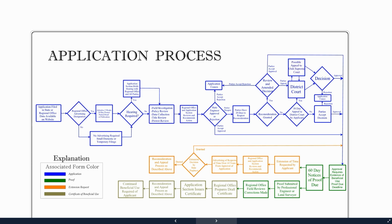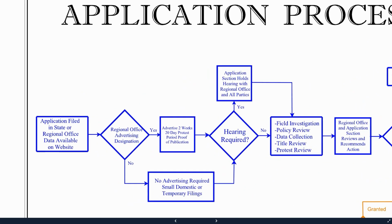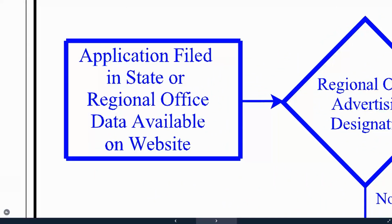Now let's take a close look at the beginning of the process from filing the application to a decision by the state engineer. As authorized under Utah Code Title 73, Chapter 3, an application to appropriate, permanent change, or exchange application can be filed. The application can be received by either our main Salt Lake office or one of the 7 regional offices across the state.